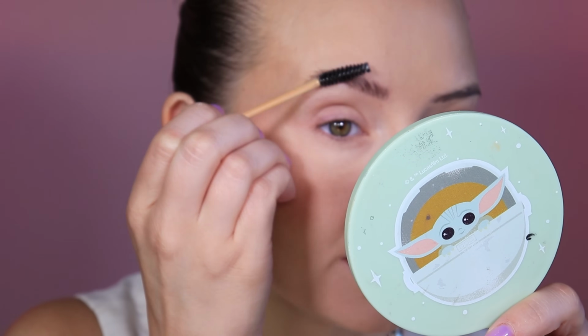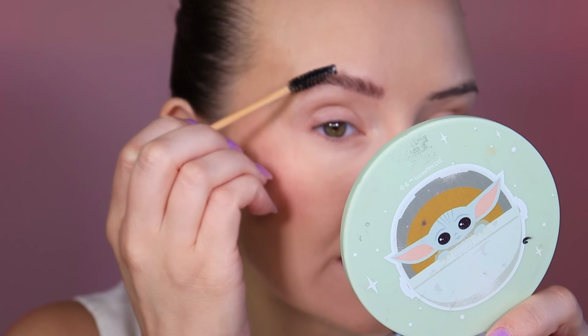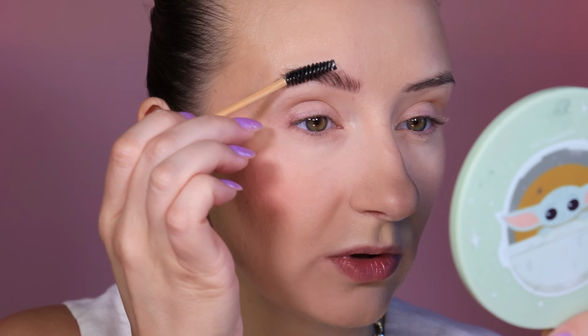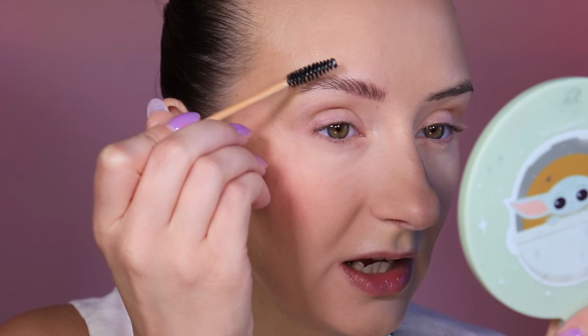It's not really that visible on here. I can definitely see some pieces, but it's mainly related to the powder. If you use such products before applying your foundation and a powder, you shouldn't have any issues, you shouldn't see any pieces. Now we have to wait a little bit, and in the background I will finish my brows.